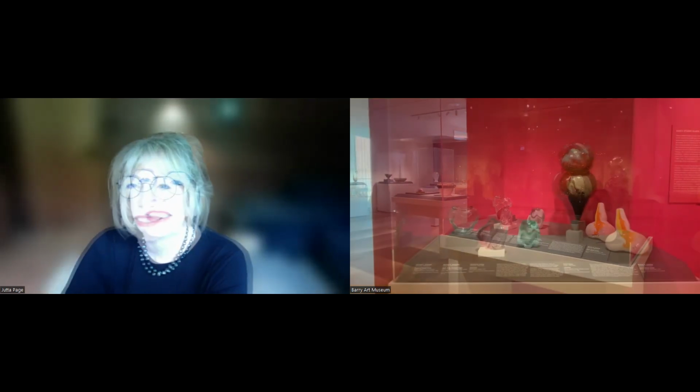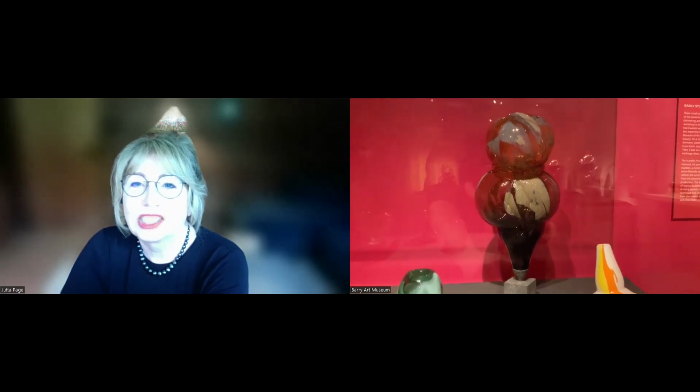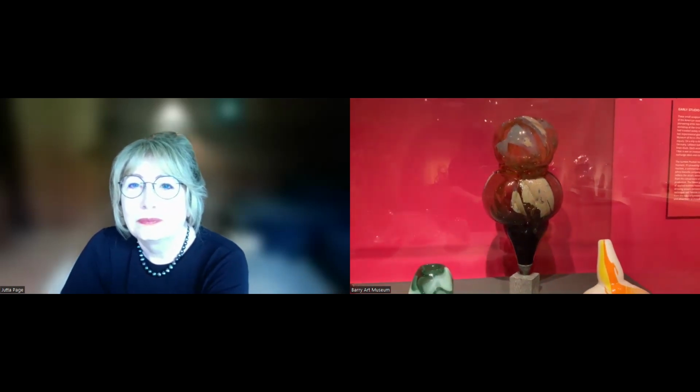There's Marvin Lipowski represented in this case, sort of the second generation. Its impact. The large piece in the background is unusual in that it does not represent Harvey, the maker of this particular piece, but Pavel Hlava, representing the style created by Harvey Littleton in the very beginning. That blown triple bubble is typical of the work that was created by the early studio glass artists.